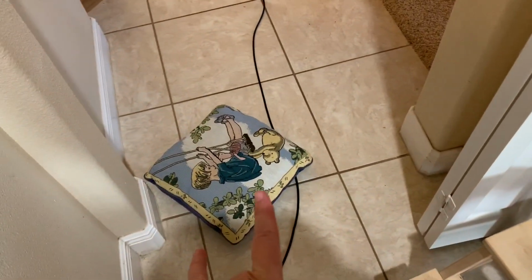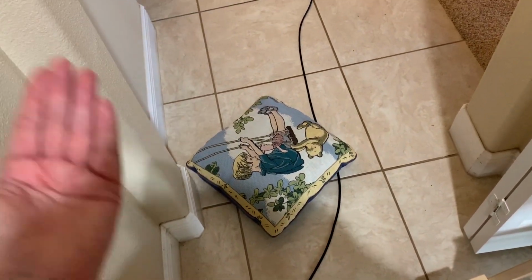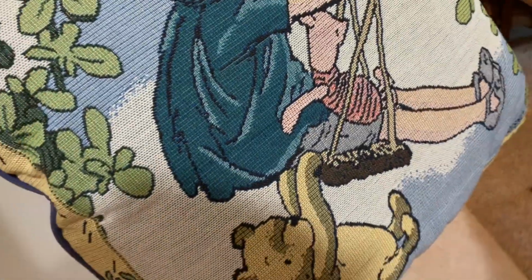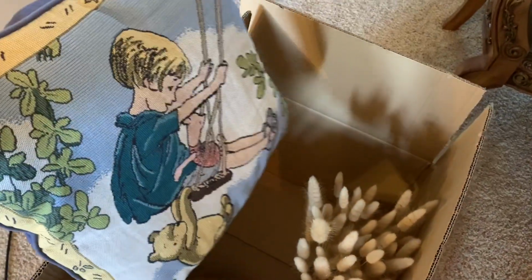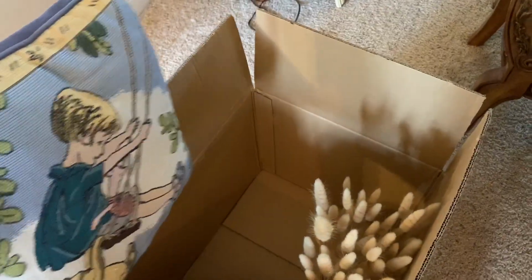And I hemmed and hawed about this, but I think I'm going to get rid of it. My sister gave it to me, but it doesn't match anything. I'm going to put it in the box. I don't know how I feel about it. I haven't used it. It's been in the closet because it doesn't match. I have Winnie the Pooh stuff in my craft room, but it doesn't match.